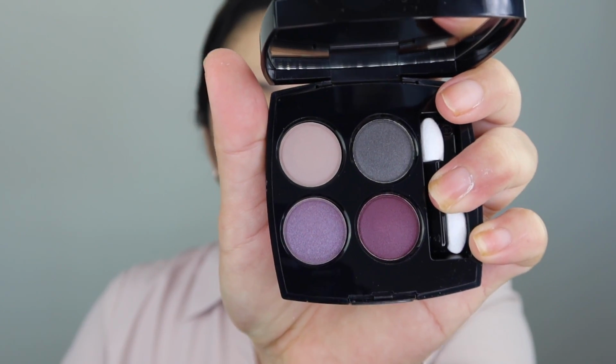I also purchased the Douceur et Serenity 378, the quad. Now this came out a little bit earlier, but I didn't purchase it, but I thought I would go ahead and pick it up now. But I don't think we're gonna use this in the Get Ready With Me, but it's this purple palette. Isn't that gorgeous? So I'm gonna save this for a future video.